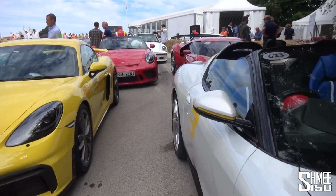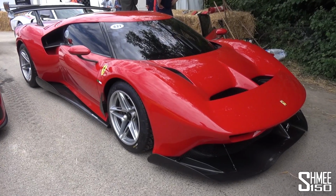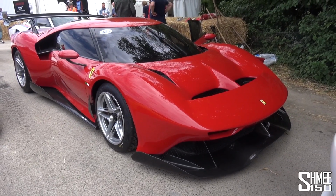But wow. What an experience, what an opportunity to ride in this. Just look at it. Look at that thing. Truly stunning.